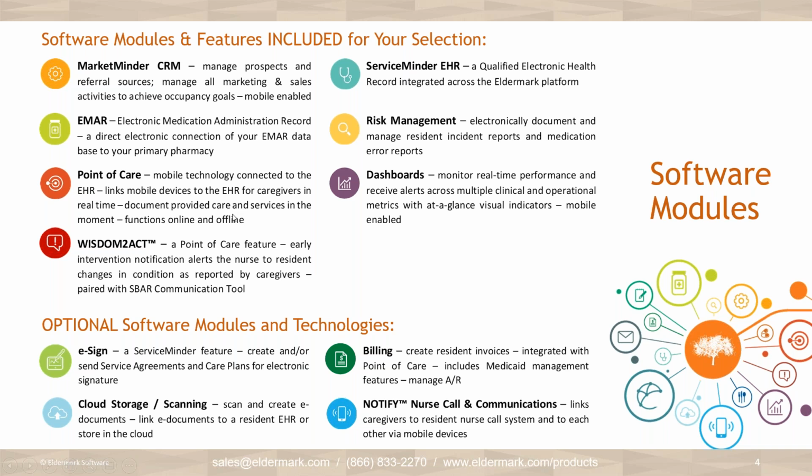Another nice thing about that too is our whole system can go online or offline. Which is very nice if you don't have great connectivity in your community or house, or go between different places, or do an assessment at their house. You can do assessments, chart services into the EMAR offline or online, which is great.